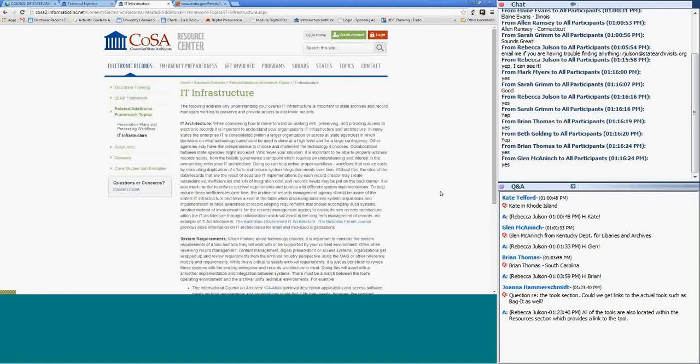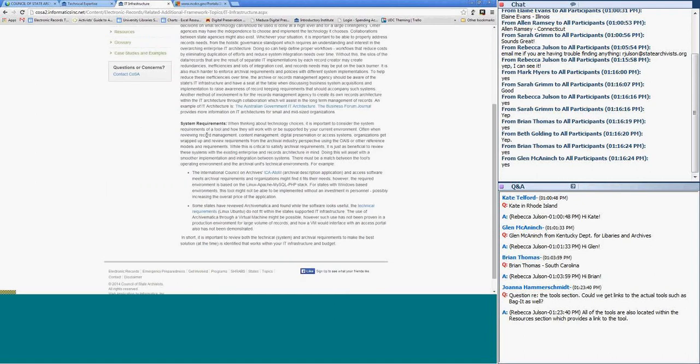So what we need to think about for records management and preservation with your IT architecture. How do you talk to your IT department? Do you have an IT department? What are some of those things you need to think about? Understand your system requirements and how those are going to affect your technology choices, and some resources that might be helpful to you.